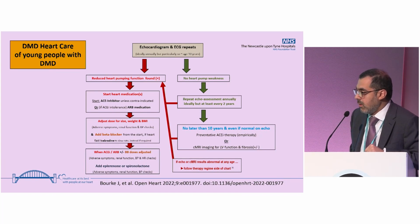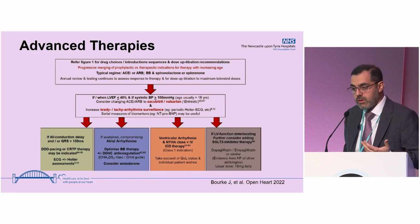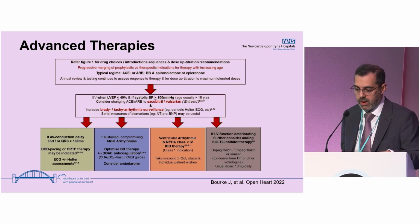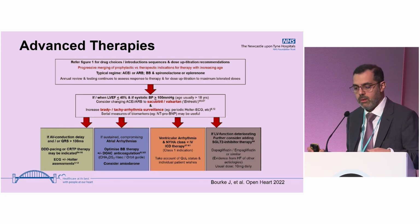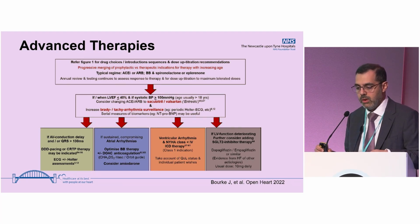And by age 10, ideally, you should be on treatment or you'll be looking very hard for the reason not to. So you have to have no fibrosis on MRI to justify not starting treatment, really. And now this is where I come in as an adult cardiologist, because most of my Duchenne patients are in this stage, which is tweaking, fine-tuning, increasing, adding, and responding to the dynamic situation, which is life, really, where patients end up with problems and you have to increase the medications or suspend them.